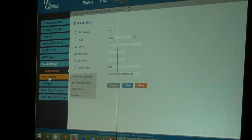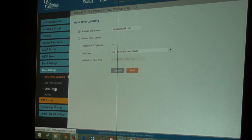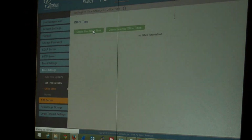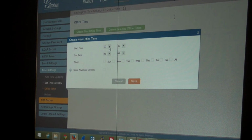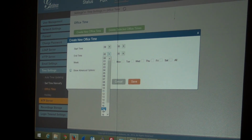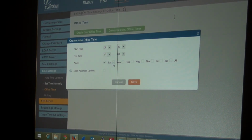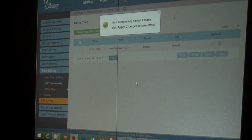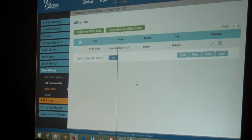Now, remember we talked about time settings? This is where you create the office time and the holidays. So office time, Monday to Friday, 9 to 5. That's your office time. Obviously, anything outside of that is considered the out of office time.